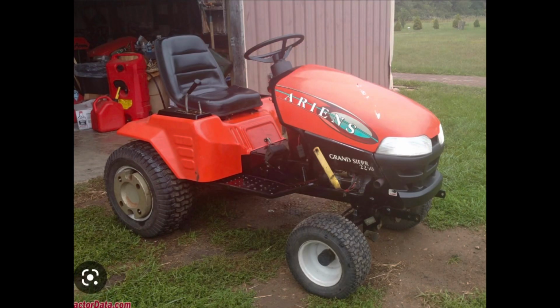So we talked about all the GT models, but there is one other model that we want to discuss. The Grand Sierra 2200, made from 1996 to 2001. You're going to notice, not only does this have the biggest engine at 22 horsepower Kohler, it's also got a much different look. It's got a much more round hood. It does not have the classic look that the other Ariens GT models had. And it's technically not a GT model. It's a standalone model. But it's pretty unique, and we wanted to include it in today's video.